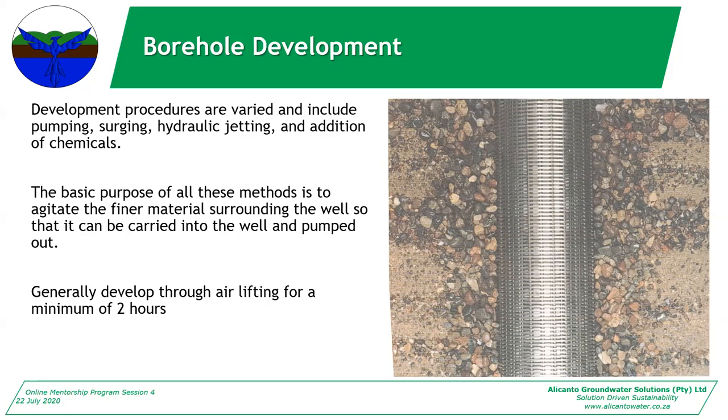Okay. So with your development, we typically use airlifting, where the driller just lowers their rods down and they lift it for at least 2 hours. Sometimes it can go 2 to 6 hours, depending on how much fines are coming out of the borehole. And you keep blowing until your water becomes clear.